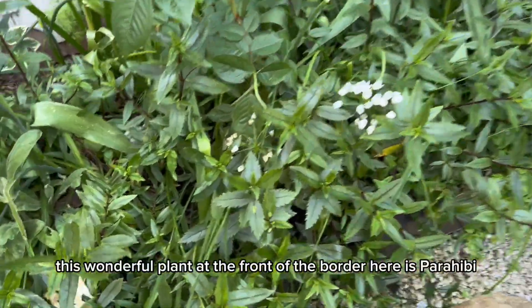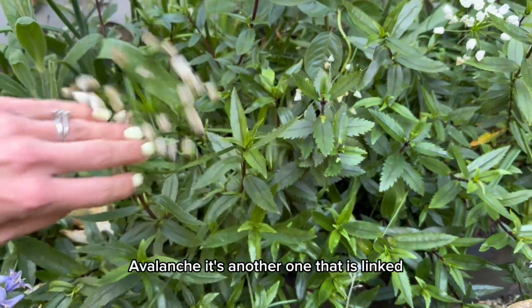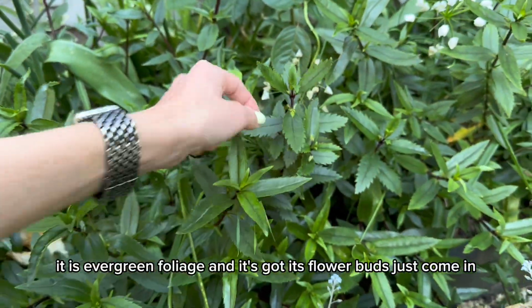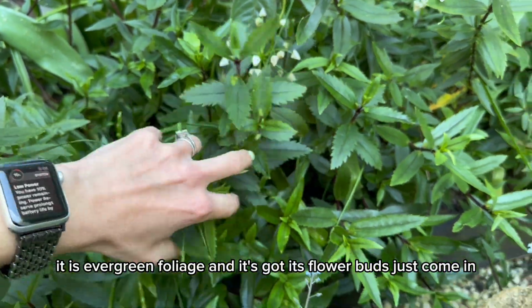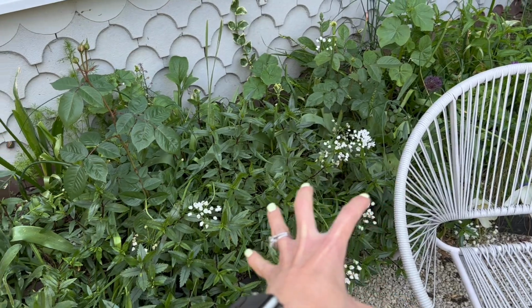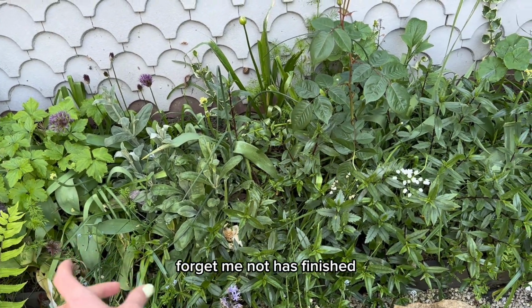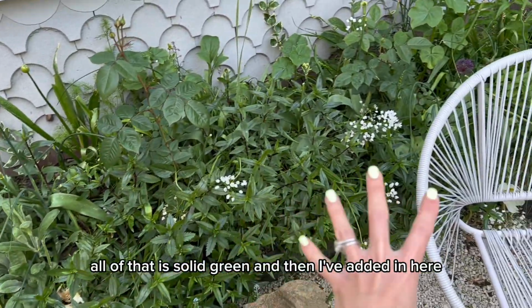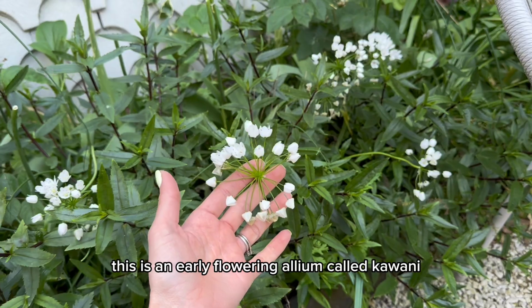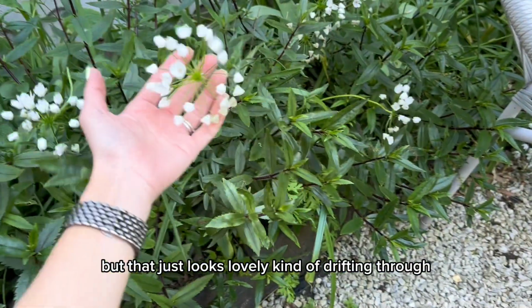Now this wonderful plant at the front of the border here is Parahebe avalanche. It's another one that is linked. It is evergreen foliage, and it's got its flower buds just come in. But you will see there that you cannot see the front of the border at all. It's a little bit gappy there actually, where forget-me-not has finished. All of that is solid green, and then I've added in here an early flowering allium called Kawani, but that just looks lovely kind of drifting through.